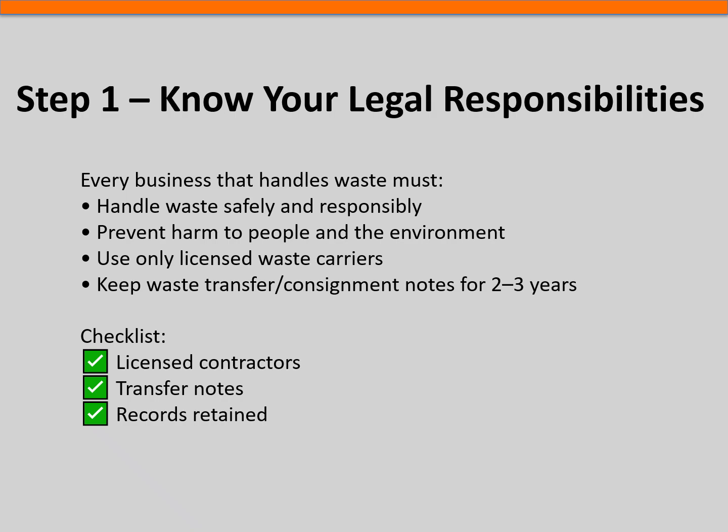Well, we use licensed waste carriers. We keep our waste transfer notes for a minimum of 2 years, and we keep our hazardous waste consignment notes for a minimum of 3 years. Think of this as your paper trail of compliance. It'll be the first place where the Environment Agency go should they do an investigation on you, and they'll want to see documentation to back up the transfer of the waste with the correct carrier's licenses in there and other relevant details like permit numbers or exemption numbers.